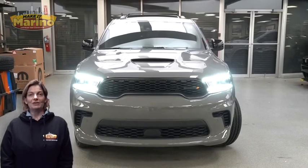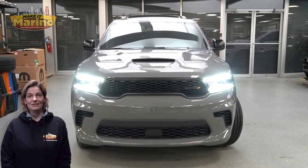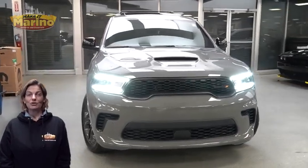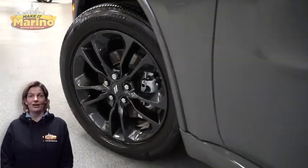There's only one vehicle that blends classic style and modern design to create the next generation of an icon. Take a look at this certified pre-owned 2023 Dodge Durango RT Hemi Orange in Destroyer Gray.